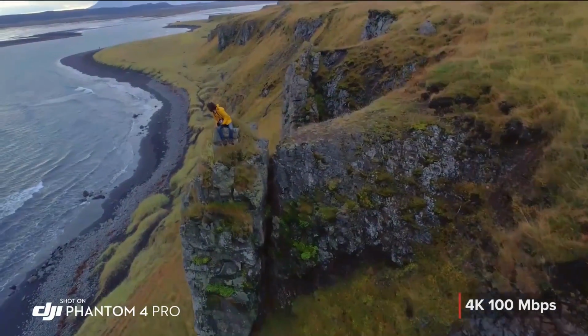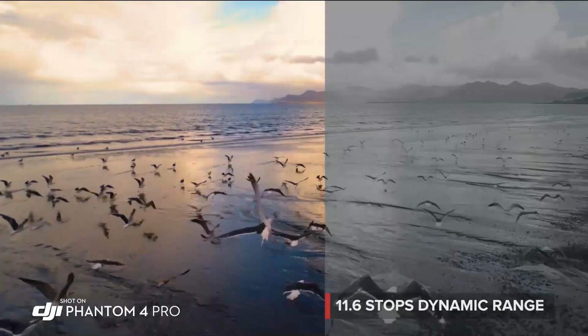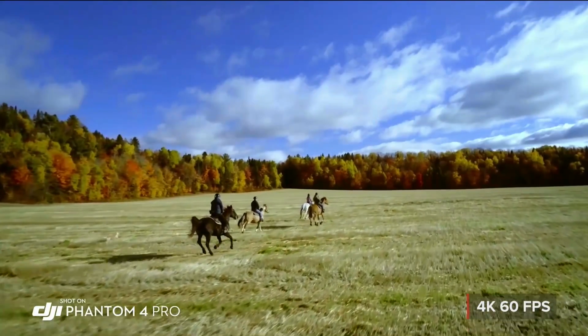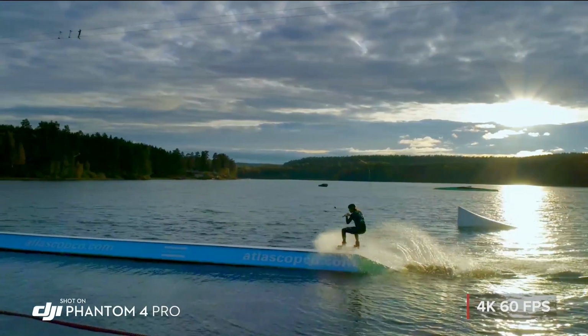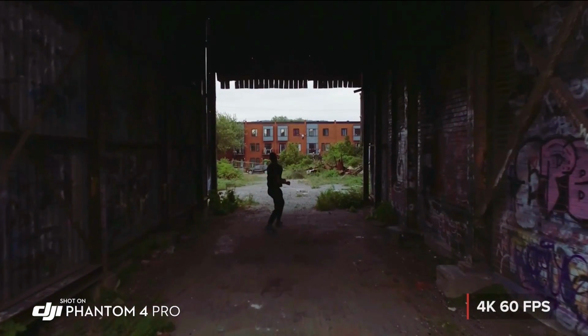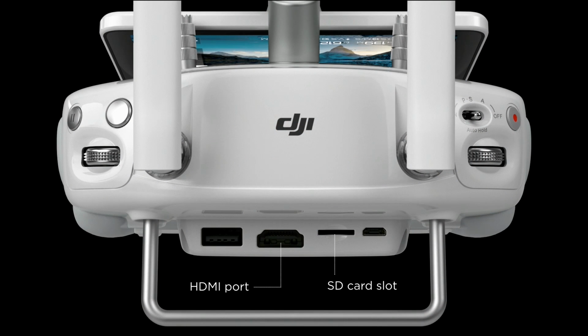For the first time, you can now shoot 4K at 30 FPS at 100 megabits per second, encoded in H.265, giving you more latitude than ever for color correction. And you can shoot 4K at 60 FPS, also at 100 megabits per second, for smooth, beautiful shots in slow-mo. But beyond the camera, a professional imaging system requires professional controls.